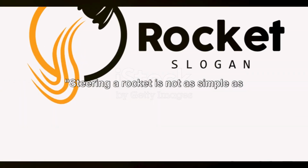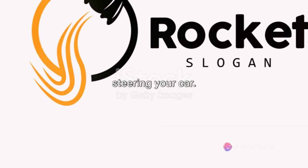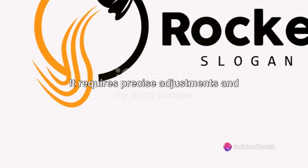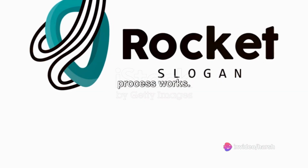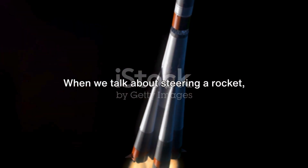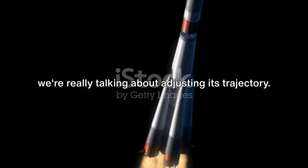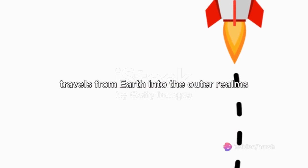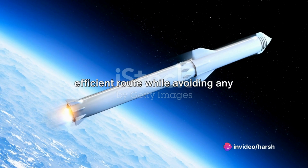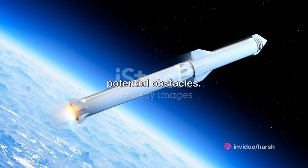Stay tuned. Steering a rocket is not as simple as steering your car. It requires precise adjustments and high-tech mechanisms. Now let's delve into how this intricate process works. When we talk about steering a rocket, we're really talking about adjusting its trajectory. This is the path the rocket takes as it travels from Earth into the outer realms of space. The goal is to maintain the most efficient route while avoiding any potential obstacles.